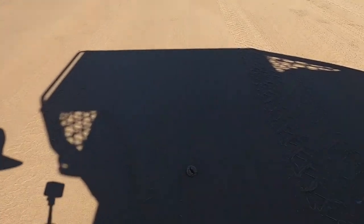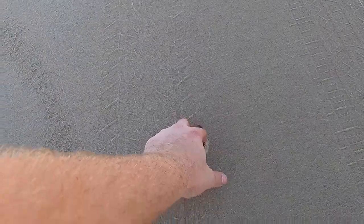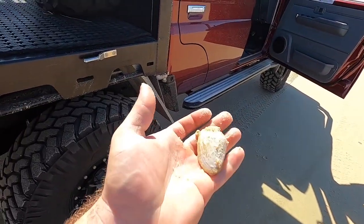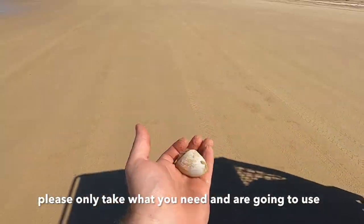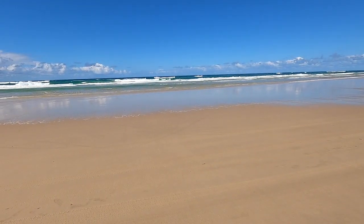All right, so this is what we're looking for. Just driving along the beach and you look for these things here. It's hard to see, but you see a little bump in the sand. What you do, dig it up, and look at that. That's what you call a pippy. Some people eat them, but what we do is crack them open and use them for bait. They're excellent for bait for dart, brim, whiting, especially in the surf here. So hopefully we can catch something a bit later on.